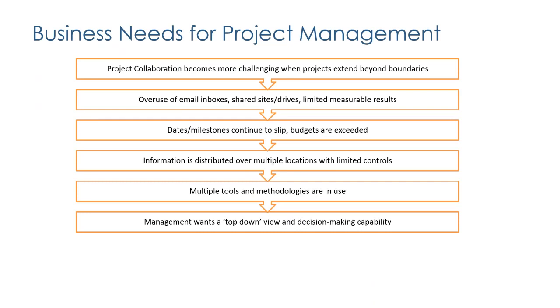Folks are still using inboxes, and now we've included Teams in this. So people are using Teams, they've got channels, they've got inboxes, they've got SharePoint sites. Really, information is all over the place. And what we're finding is projects are continuing to slip. We're not getting any better at delivering them on time and on budget because information is typically distributed across multiple places. And we really need centralized project management tools and processes to bring all this information together.